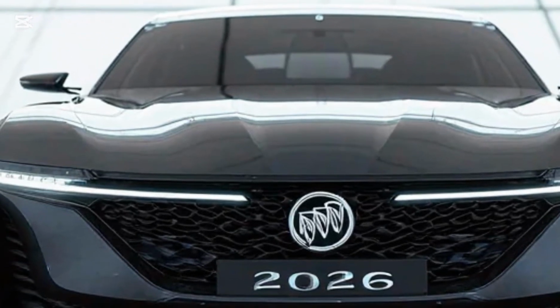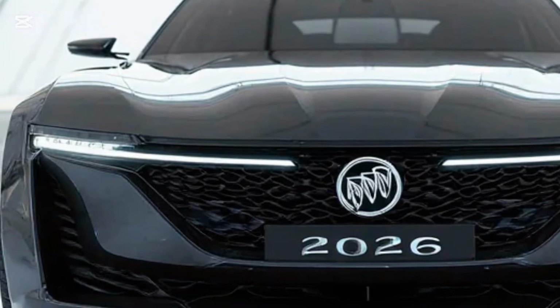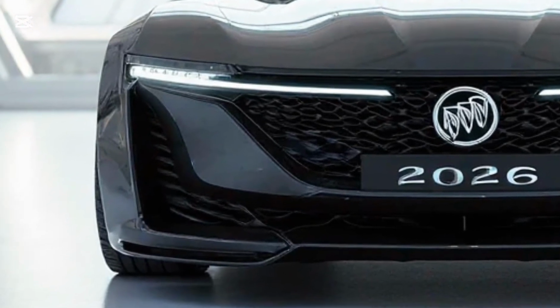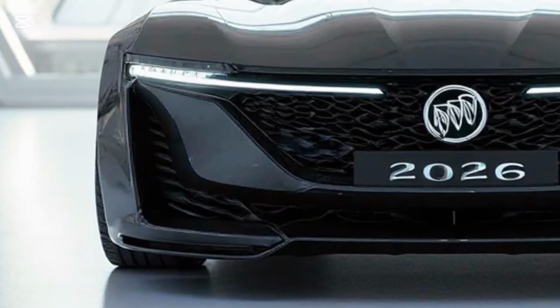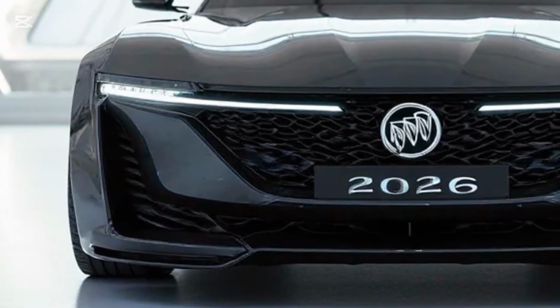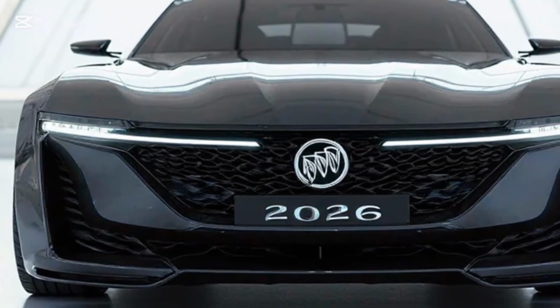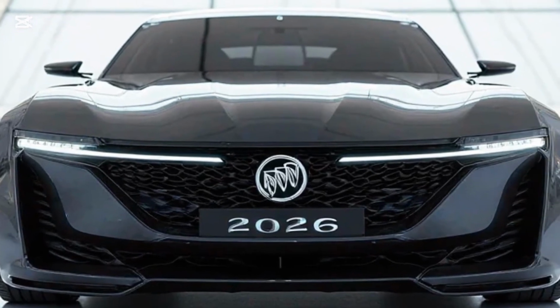Today, we're diving deep into one of the most anticipated electric sedans from an unexpected contender in the EV game, Buick. That's right. The 2026 Buick Wildcat EV is not just a concept anymore. It's real, it's refined, and it might just be the curveball the electric sedan market didn't see coming.